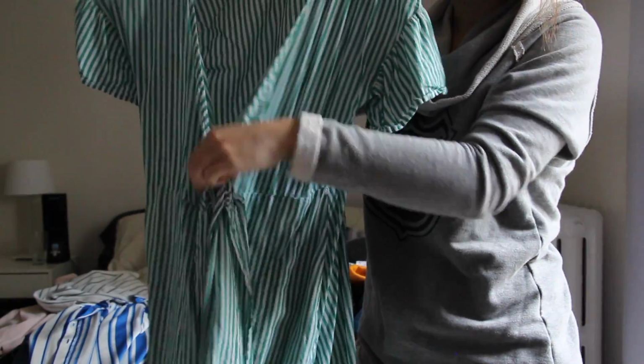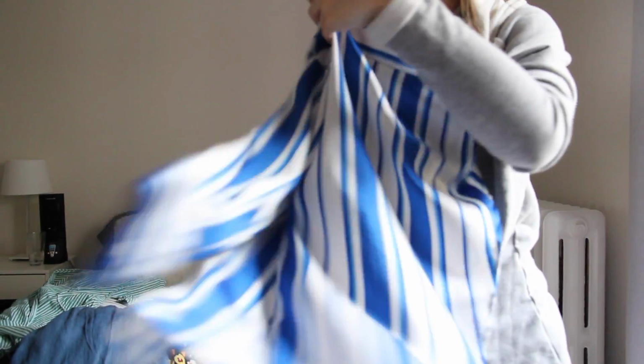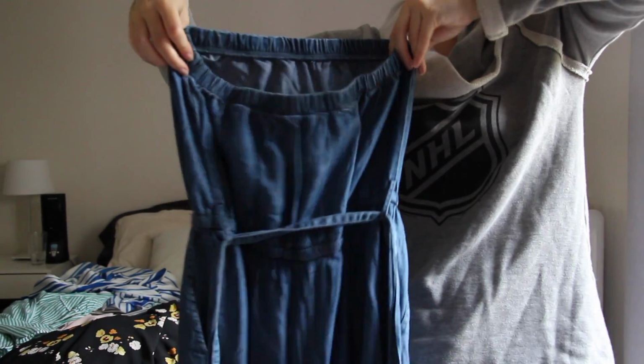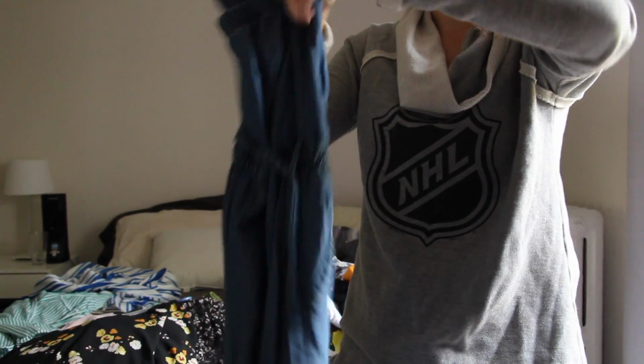I have this beautiful dress that you've seen in videos. Very summery, very beautiful. Will be probably wearing it next summer as well. This Zara button-up, very beautiful silky fabric. Also a summer outfit. I have this strapless jumpsuit that is pretty summery and that I bought for a certain vacation. So this will be out and about.